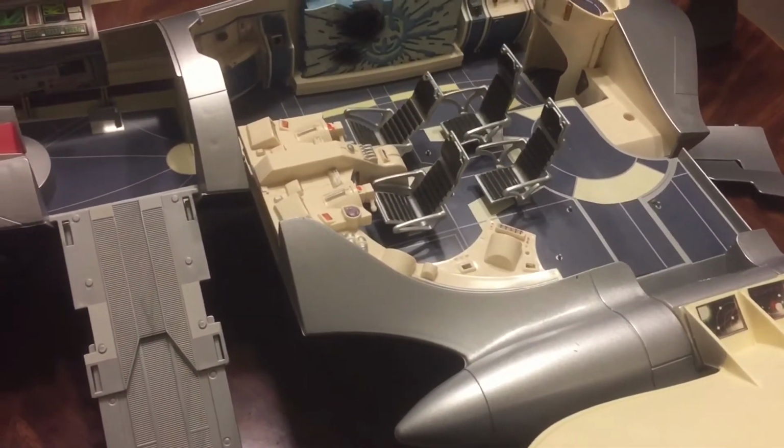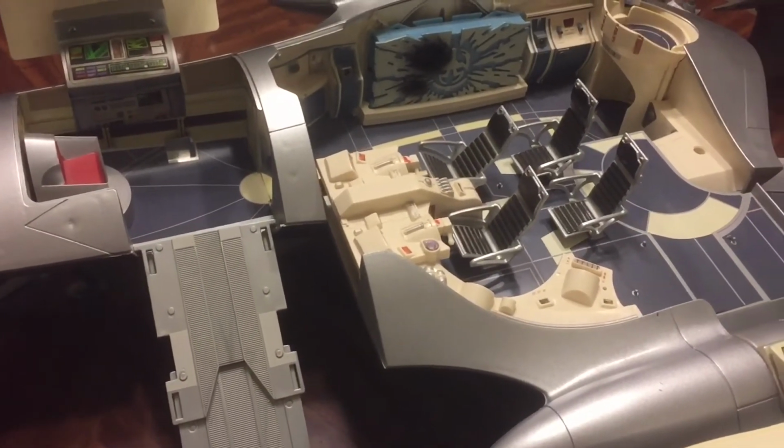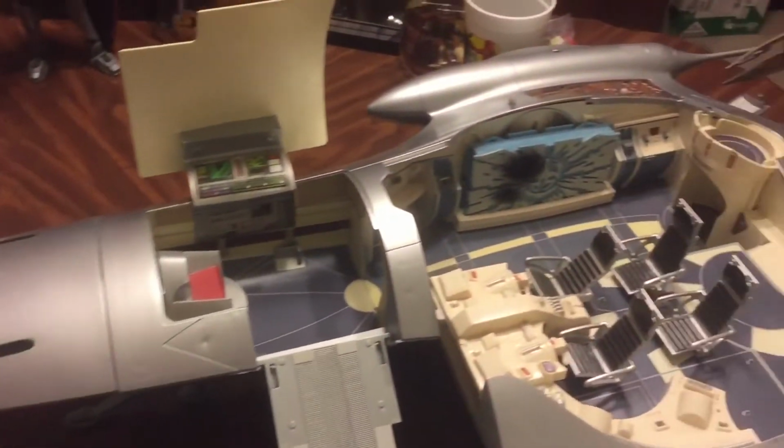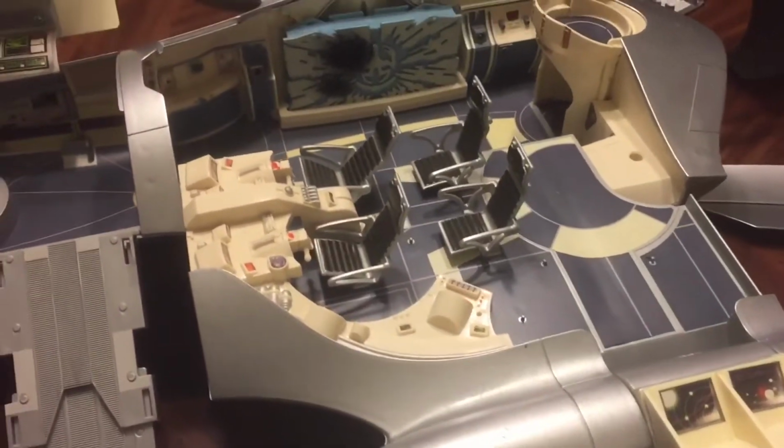Pretty cool ship. These are only going for about $100 nowadays from what I've seen at shows. I've actually seen them for cheaper than that. There was a time they were really hard to get. So you can still get out and get these for a pretty good price. If you like episode 1 or if you want to create those episode 1 dioramas, it's great.